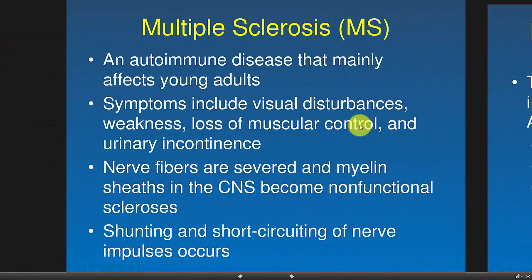And that's where I put in a couple of slides down here. MS is an autoimmune disease that mainly affects young adults. One of the interesting things about it is it can come and go. Often it goes away when a woman is pregnant. So we really don't understand the process, but basically what happens is the nerve impulse short circuits.